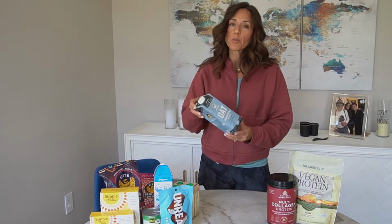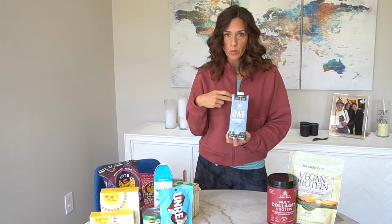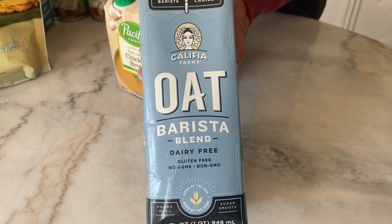And when I choose to be dairy-free, the only dairy I'm really doing is maybe occasional cheese, and grass-fed half and half in my coffee. But there's a lot of times that I will skip it, go straight for the oat milk. This is a great replacement if you are dairy-free.